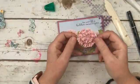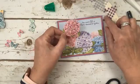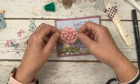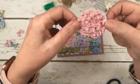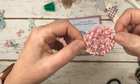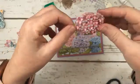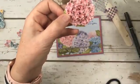I do want to add some of these. So what I also did is I took the same piece of paper. I took the flower down that was on the other part of it. I actually should have done the exact same flower so it would match perfectly, but I didn't, and it's going to be fine. What I did is I ran it through the die. Then I put Wink of Stella all over it.